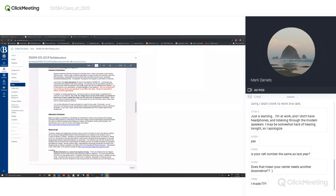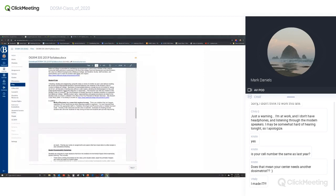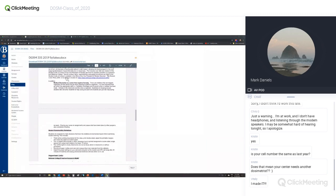Please participate. It's just more fun that way. Don't share your work. There is an affirmation of inclusion. You will always be free from harassment, discrimination, and we want feedback. If that is something you do not feel you have received, courtesy of myself or one of your classmates, please visit the link to find out what your options are. As I said, cheating, stealing, plagiarizing, anything like that is a violation of the Bellevue College Student Code. If you don't believe me, feel free to check out the policy.